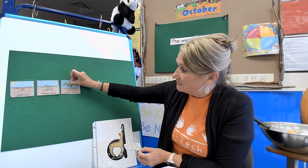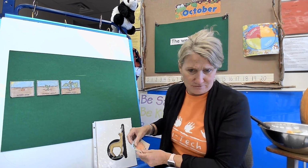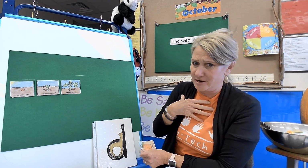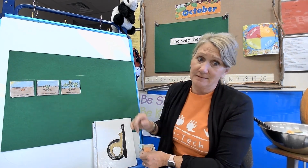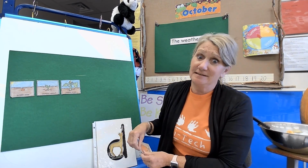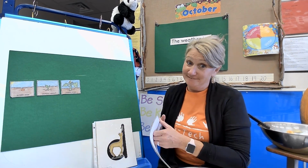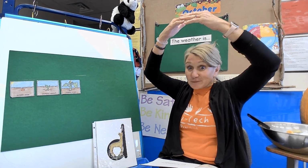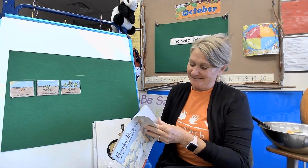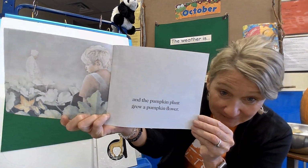What do we have to do when we plant seeds? There are two things, actually there's three things. One of them is air. For a plant to grow, it needs air, right? And then it needs water. And then it needs something that's up in the sky that's really warm. Sunshine, yes. And the pumpkin plant grew a pumpkin flower.